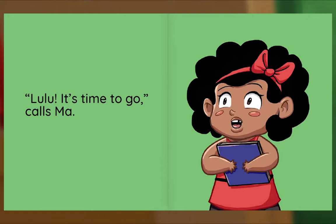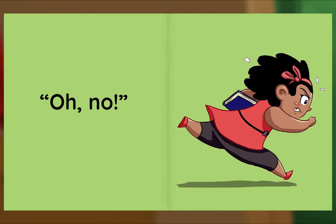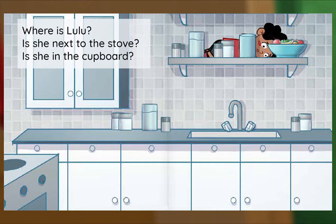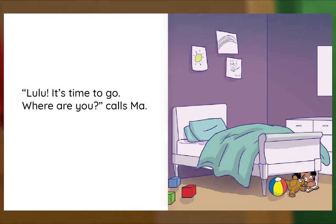Lulu, it's time to go, calls Ma. Oh, no. Where is Lulu? Is she under the sofa? Is she behind the curtain? She's under the lamp! Where is Lulu? Is she next to the stove? Is she in the cupboard? She's on the shelf! Lulu, it's time to go. Where are you, calls Ma. She's under the bed!